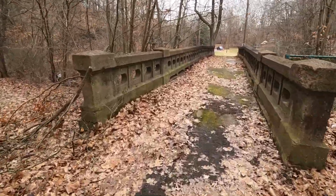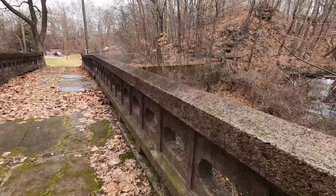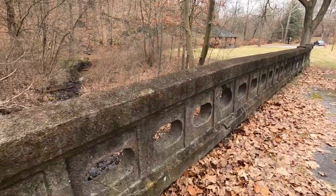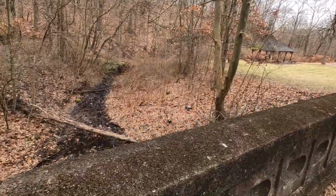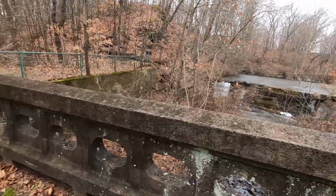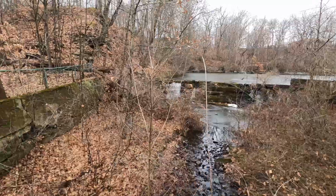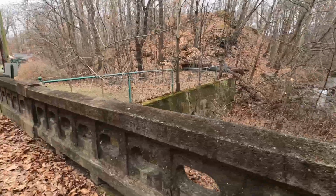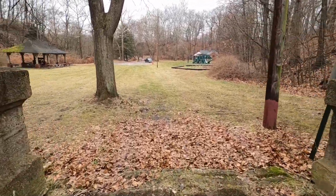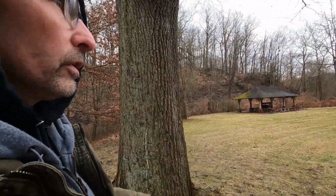Now, I don't understand how anybody gets down here. That is a playground over there, I see. I guess maybe you can come down here. Okay, I'll have to see because I didn't park down here. That's a cool view. Really cool view. Another pavilion over there.